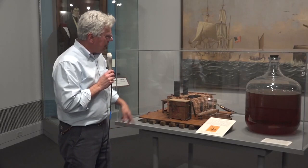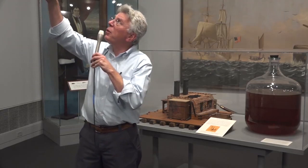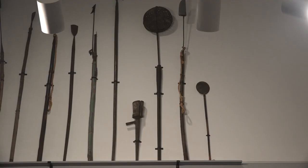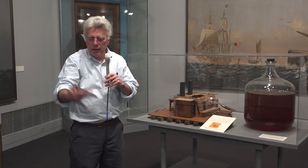And actually, I misspoke. The blubber forks were actually used to put the blubber into the pots. The strainer, which is over my right shoulder here, was used to remove the fritters from the oil. So you could get rid of the fritters, and then the liquid would flow out, and you could pitch that into the fire.